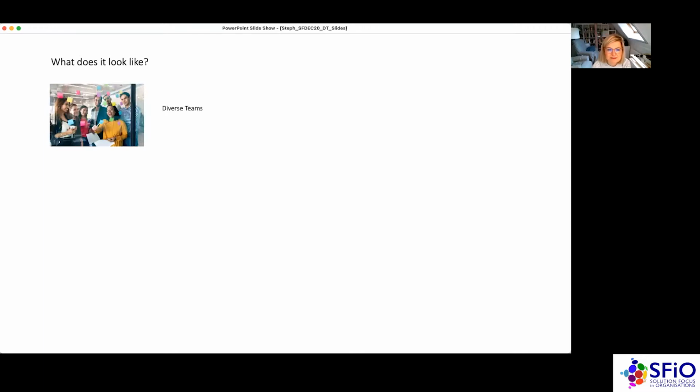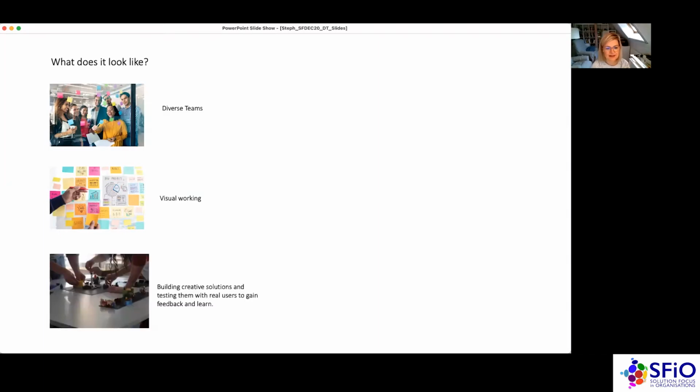A diverse team of usually 4 or 6 people work together, and they all have different talents. They're purposely selected for different talents. There's a lot of visual working going on in design thinking, a lot of Post-its on the wall, a lot of drawing, and a lot of taking stuff out of our head and on paper where the entire team can see it. And there's building creative solutions and testing them with real users to gain feedback and learn. Really a lot of hands-on experimentation with materials, which is really very fun for people.